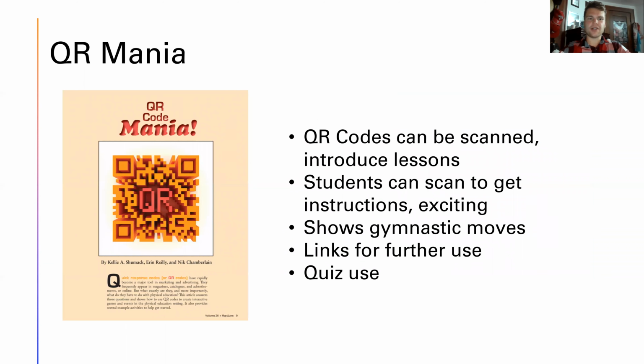The first one's QR Mania, and that's the article that this was called. In this article, the teacher talked about how they had QR codes on polyspots. While students in a group would go along the trail, they would pull out their camera on their iPad, which is easy to use. You put it right on the QR code and it pops up. You don't have to click on anything. The link immediately pops up. And then it will show maybe the exercises they had to do at the station or how they can get to the next spot in the trail.